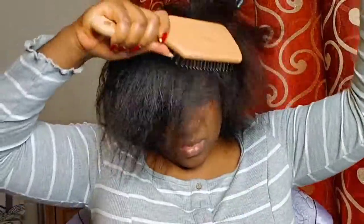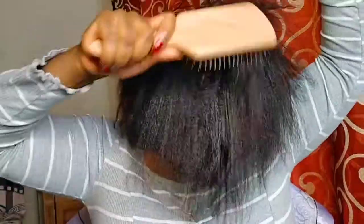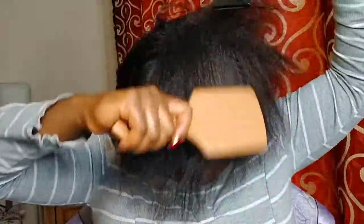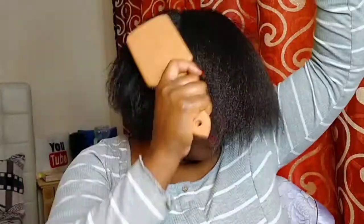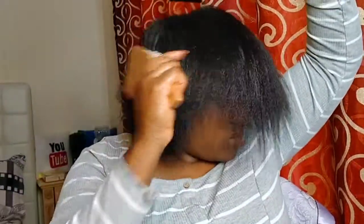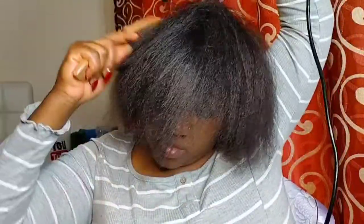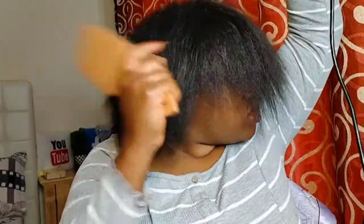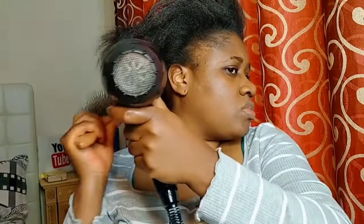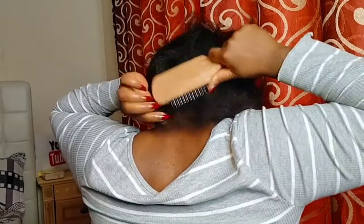So I went ahead and just air dried it using a brush, so that I can see the length more. At this point, I wanted to do a hair trim, then later on I decided no, I had no time. I was already tired, by the way. And secondly, I said, okay, let me just leave it and do a hair trim later once I do my next hair wash. So I just decided to brush my hair in this manner and leave it.